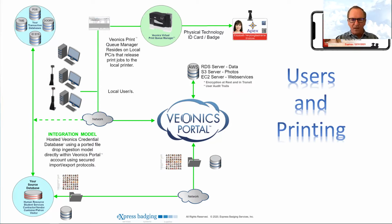And we are printer agnostic. So you could use any printers you want as long as you have a standard driver, and then you're going to print a physical badge at your printer. That's the primary aspects I want to show here over our architecture. Your users are local as long as they have a browser they're logging in.